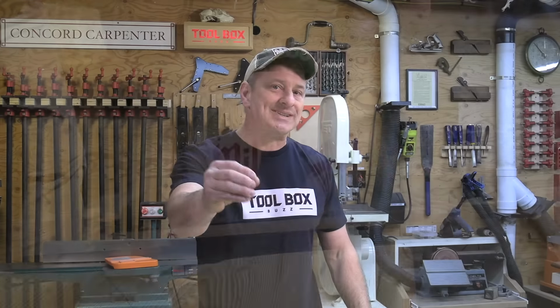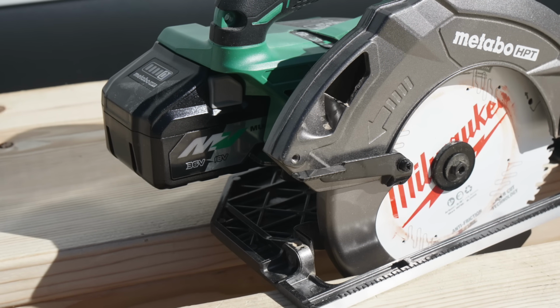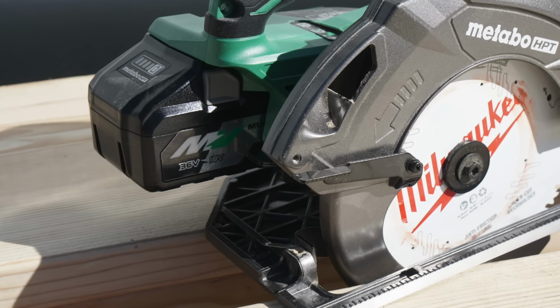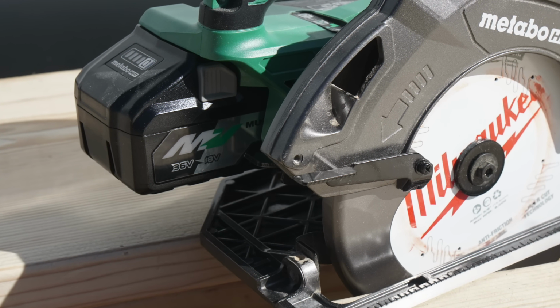The Metabo HPT scored middle of the pack in our evaluation with a perfect accuracy score and lower weight, and many on the team commented on how light this tool was. It came in second for lowest price, selling as a bare tool at $120. It also has some nice features, quietest saw, even without that silent mode.